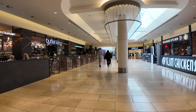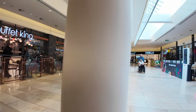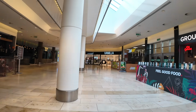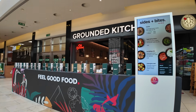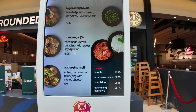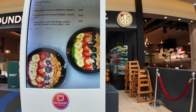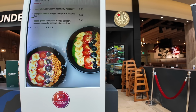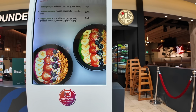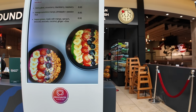Okay, so it looks like my only two options are Buffet King, which I'm not sure if I want to go to because I went to a buffet last week, and the other option looks to be this place, Grounded Kitchen Korean Nourish Bowls. I think this might be the place because we all know Italian restaurants, Indian restaurants, Chinese restaurants and Thai. But have many people been to a Korean restaurant or had Korean food? I'm not too sure. So I think let's try in here.